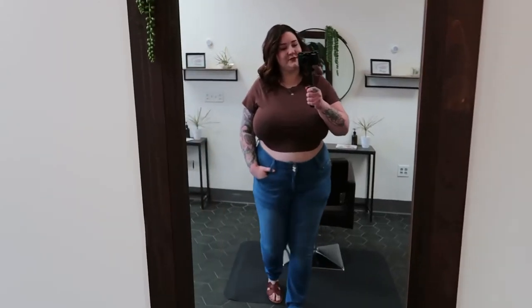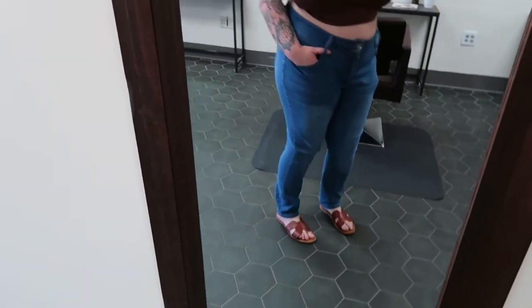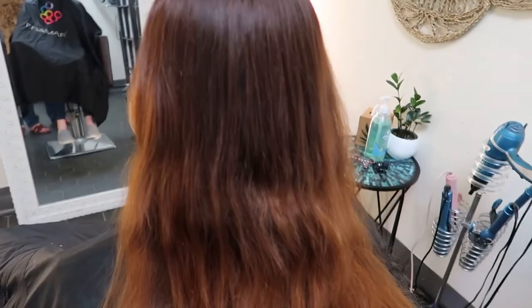Of course, I had to include the outfit of the day, this crop top, jeans, and these cute little sandals. So super simple, but really cute.